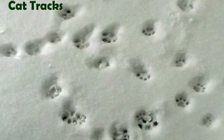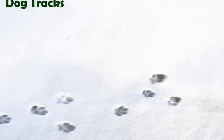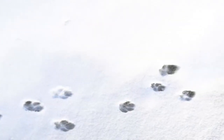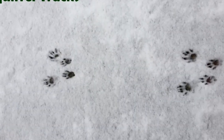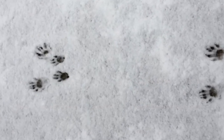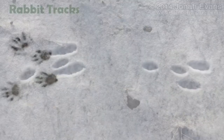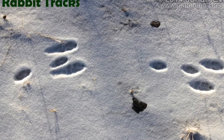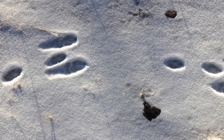You might see tracks like this with little toes and little paws from a cat, or slightly bigger paw prints, like these from a dog. Or really tiny paw prints together. There's 4 of them together. Those are from a squirrel. Or we see these 2 longer legs and 2 shorter legs, and it looks like they're hopping, like from a bunny. And you'll probably find some of these. They're bird tracks.